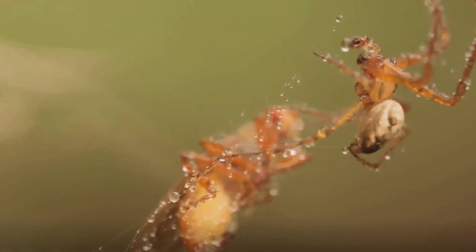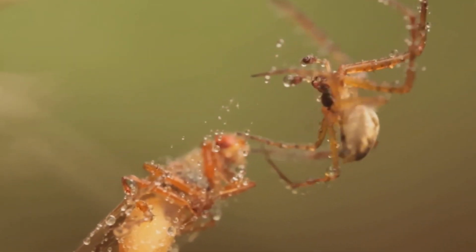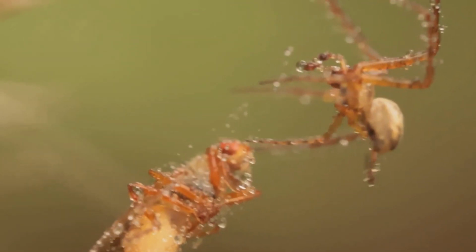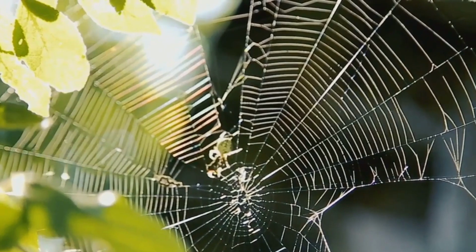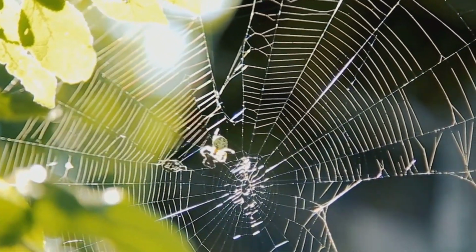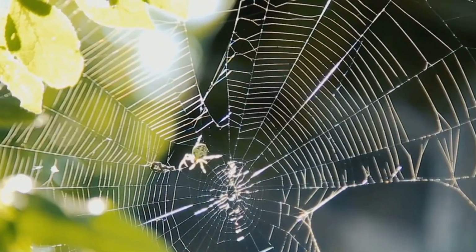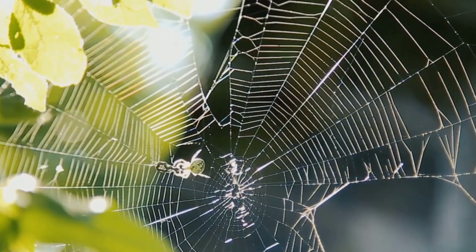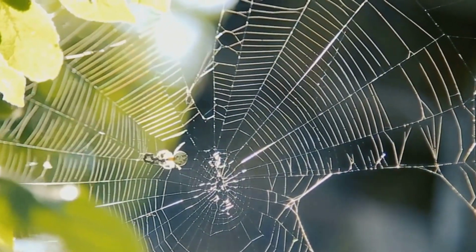How does a spider create this remarkable material? Well, the journey begins within the spider's own body, in specialized cells known as silk glands. These glands, found in the spider's abdomen, are the birthplace of silk, where an intricate dance of molecular processes unfolds. The synthesis of spider silk starts with the creation of silk proteins, also known as fibroins.